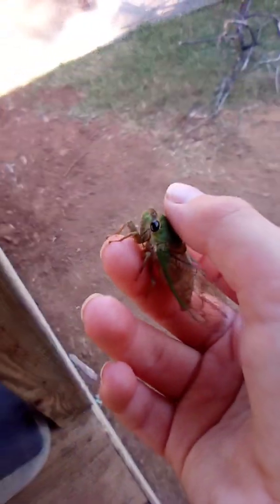So, hey guys, welcome back to Jacob's Aquarium. So today, I am back with a superb dog day cicada. My dad found this cicada somewhere, and he said it was on the ground.